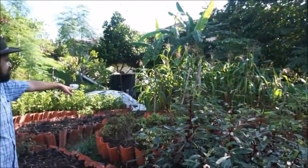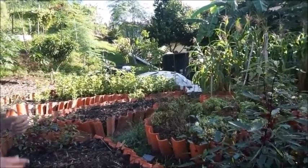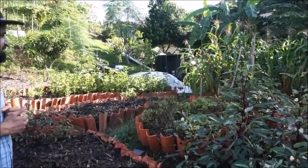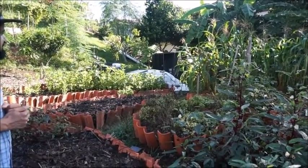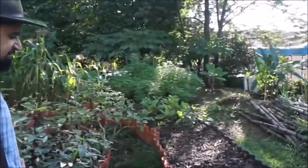And here you have two types of spinach. This is the normal one. That's Indian spinach. And spinach is a pretty consistent sort of seller for us. We try and grow things that we think people in the local area would like.